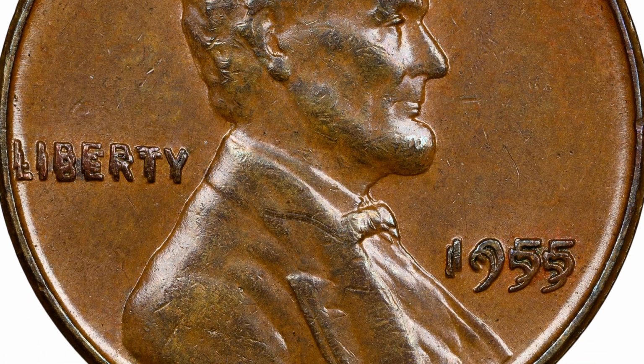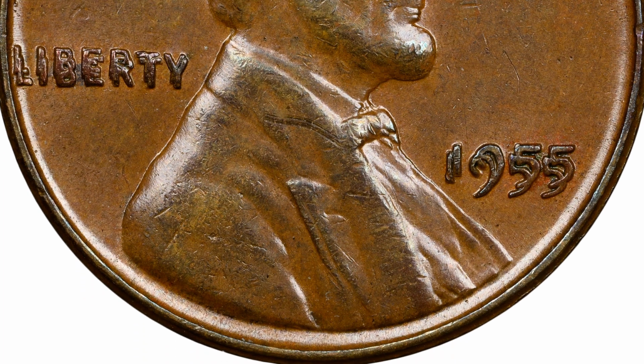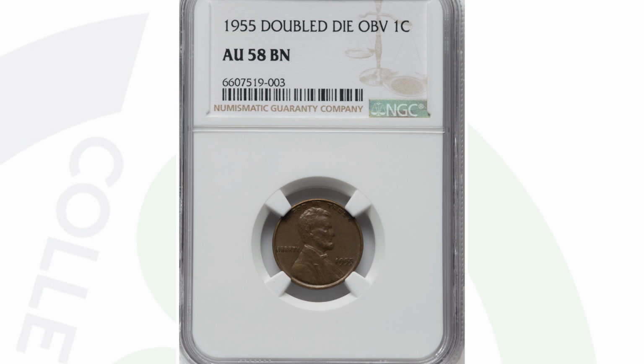Now, keep in mind, a mint state 70 is the highest grade you can get. This is at a 58, so it is a pretty decent grade. And this coin sold for $2,600 at auction, a $2,600 penny there. All right, moving on to another one.